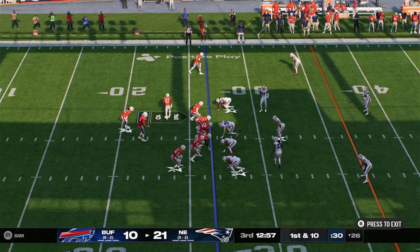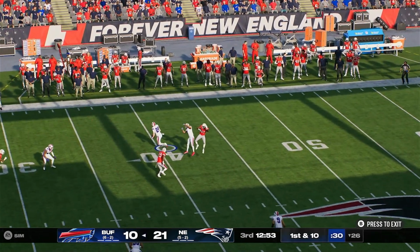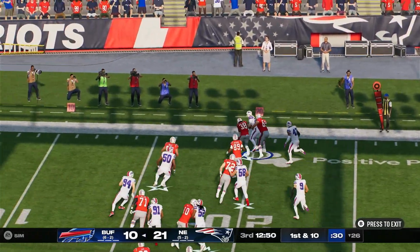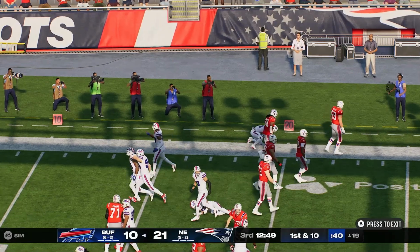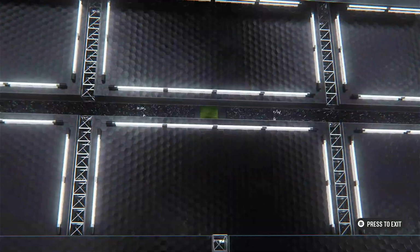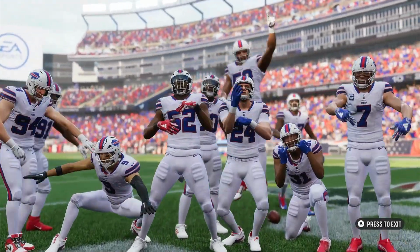Mims in motion left. From the shotgun, it's May. Into heavy traffic, and it's intercepted. And they will be set up now as he brings this thing all the way back inside the 20. Not the way you envision things to start out the third quarter. One play and already a turnover.